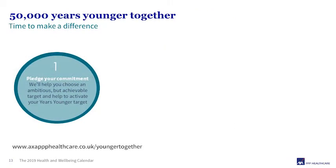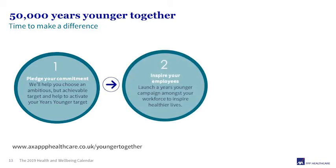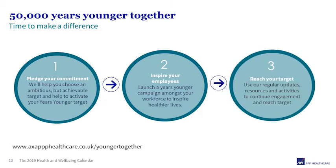Once you've pledged, we'll help you launch your year's younger ambition to your workforce. We'll provide you with further materials and resources to help inspire your employees to get involved and take their steps towards a healthier lifestyle. It won't end there. Throughout the year, we'll support you with further campaigns, ideas and initiatives to help keep your employees engaged and motivated towards achieving their own personal goals. This all adds up to you reaching your target and achieving a healthier workforce.